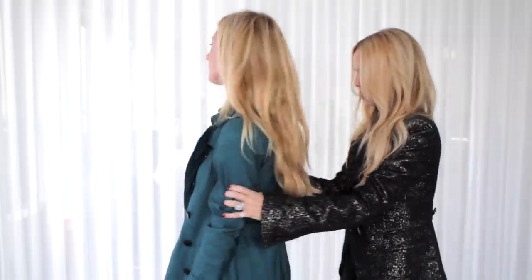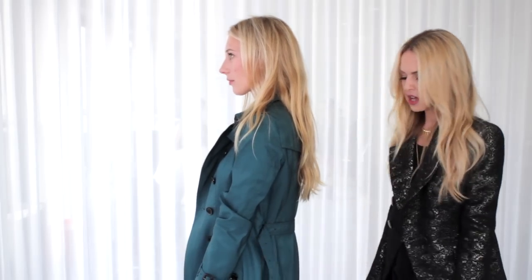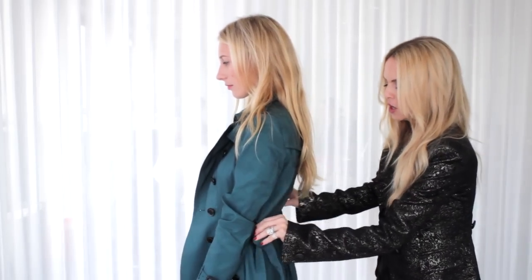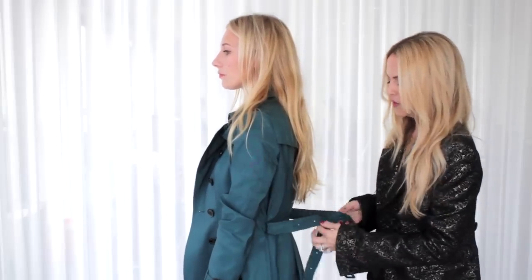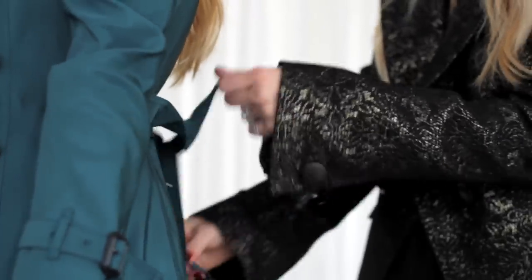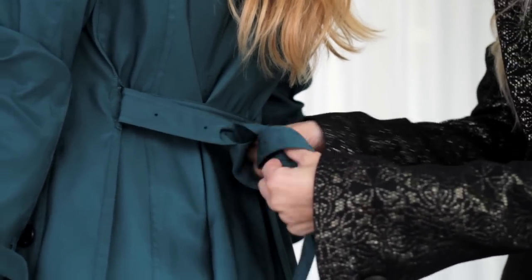So I'm going to turn you to the side. So this is always everyone's question, because it's always that awkward, like, what do I do? It's flapping when you're walking and whatever. So what I like to do is you can loosely tie it. Sometimes a trench is very boxy when it's open, so you can actually use that to your advantage. Tie it a little bit tighter, so that way when it's open, you can show off your cute outfit underneath. And just tie it very neatly, very loosely. And there's no exact science to it. It's however you're comfortable. You can pull it through and make a proper knot.